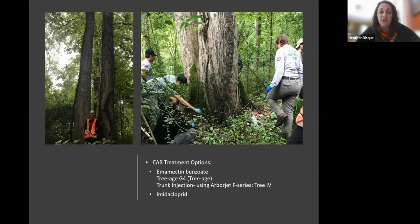And so we do that with a trunk injection. Here you can see our unit. It's a centralized unit that the chemical is poured into this bottle, and then it's pumped up with a bike pump and pressurized. And then we drill holes into the base of the tree here. These holes are then fitted with a plug specialized for the needles that come from this centralized unit.